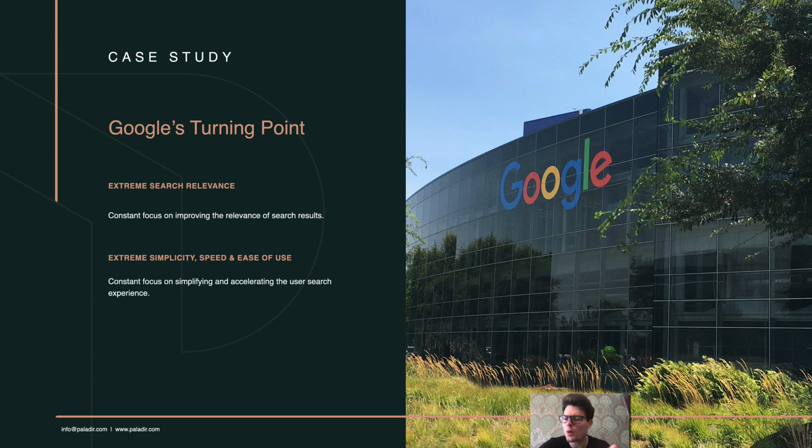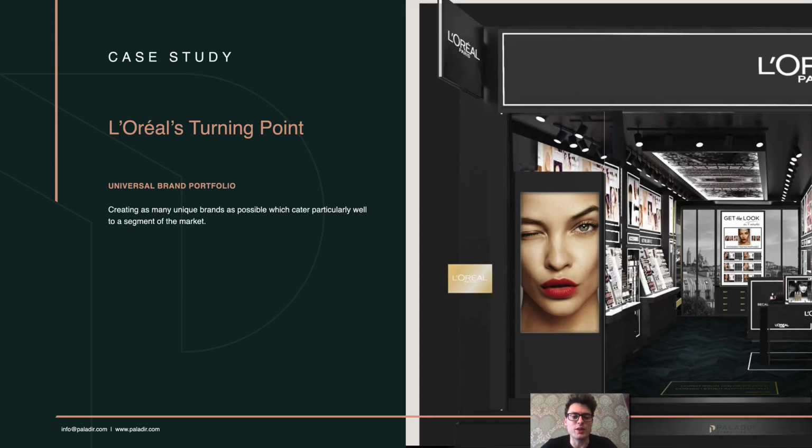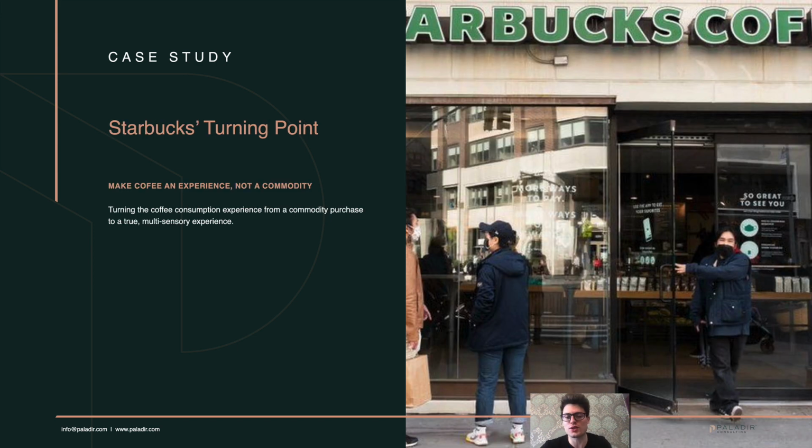Again, those are not e-commerce examples, but I hope that by using the examples of big companies, anyone can resonate with this. Everyone knows these companies. So I hope it's helpful within the presentation. L'Oreal's turning point is what they call the universal brand portfolio. So it's creating as many unique brands as possible, which cater particularly well to certain segments of the market. And by having all these different brands, they essentially take over the market and it becomes very difficult to compete with them.